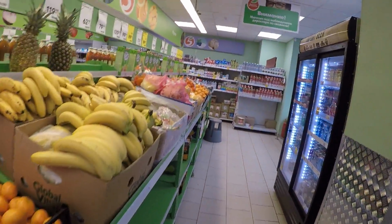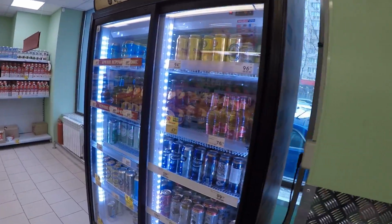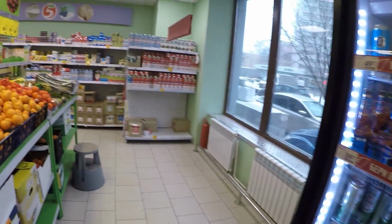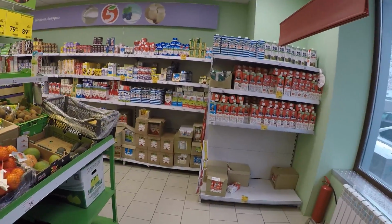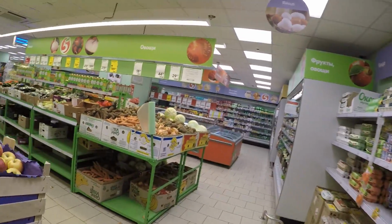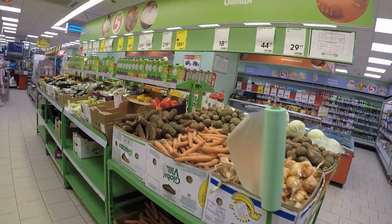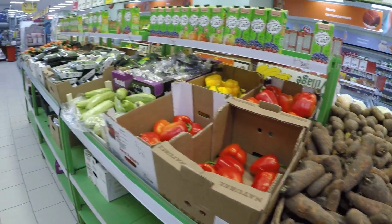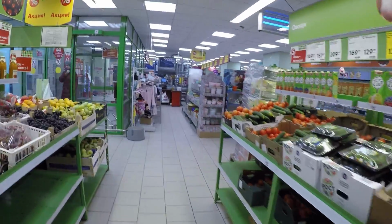So coming up here on this fridge, you see there's Kozel beer in the bottle, 47 rubles. That's about 72 cents US dollars. Next up, we see some vegetables. Not all are that great. Look at these dirty carrots. I mean, you would think they'd wash them a little to make them a little more presentable.